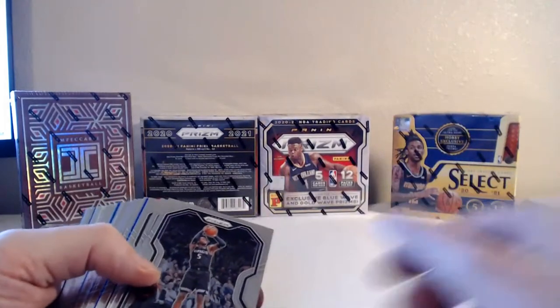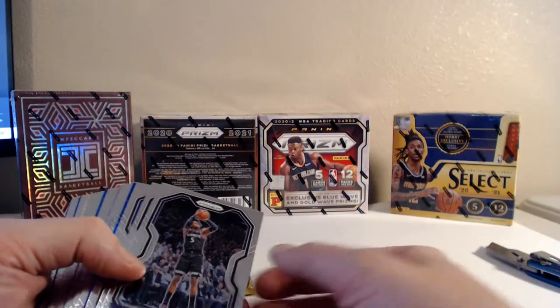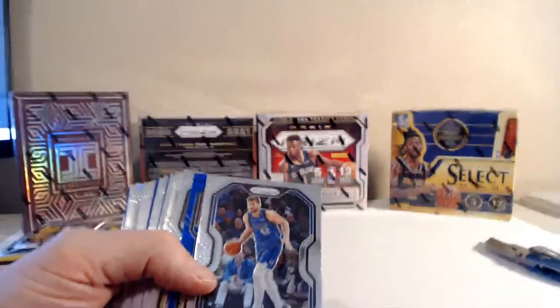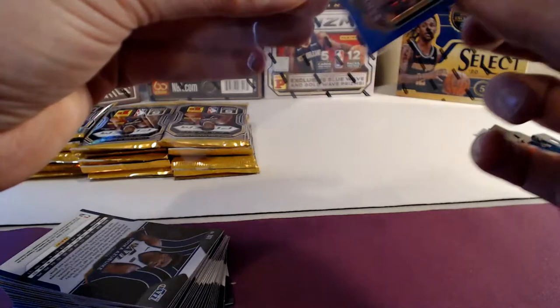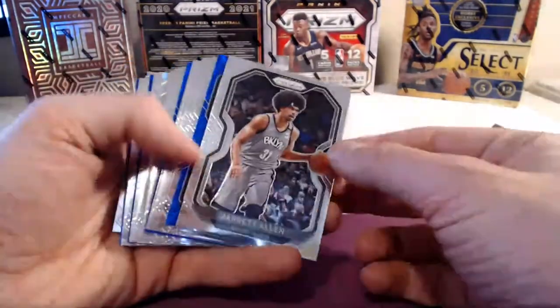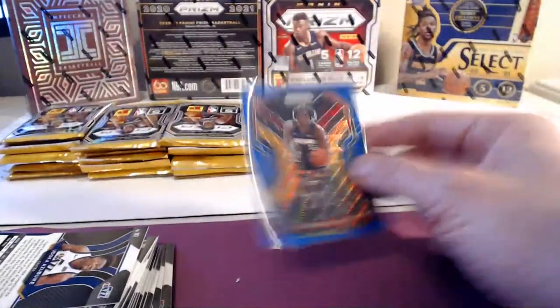There we go, six packs. First off, De'Aaron Fox, Dylan Brooks, Cleaver, our first blue coming. Oh, let me adjust this. First blue coming, Dellavedova. Man, I have pulled so much of this guy in blues. I almost think we pulled a gold in him. Crazy. Collin Sexton, Bogdanovic, Jarrett Allen, next blue, Precious. Nice little hit for the Heat there. Congrats, Heat. Got a Precious Achiuwa Blue Wave rookie.